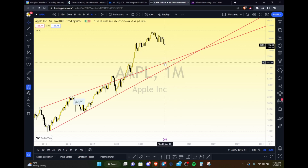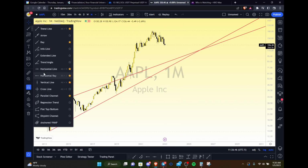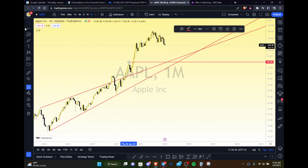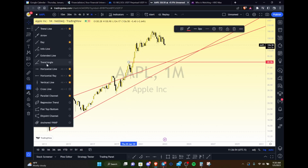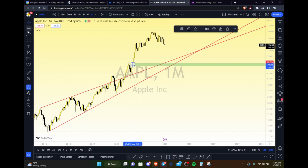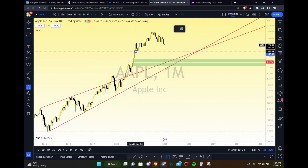The reason why I think Apple's coming to $80 is right here. So now we have another level we want to look out for on the monthly time frame right here. So this high pivot right here, okay? And then we have another zone I want to look at, and that's a fair value gap right at this level here. So this bullish fair value gap right here, and then we have another bullish fair value gap right here. Okay, and then guess what? We have another one right here.